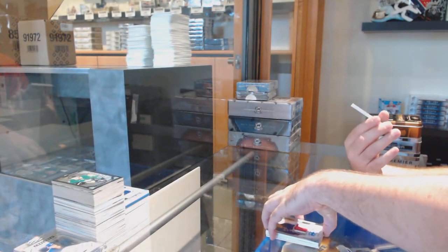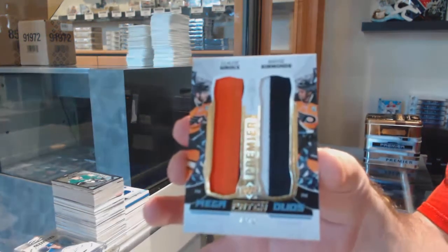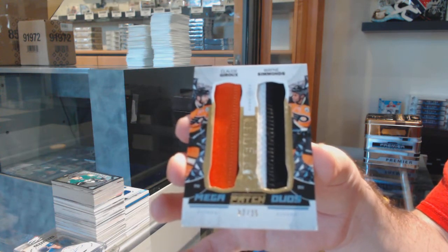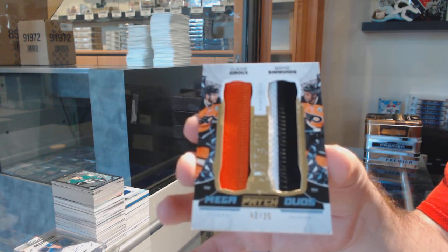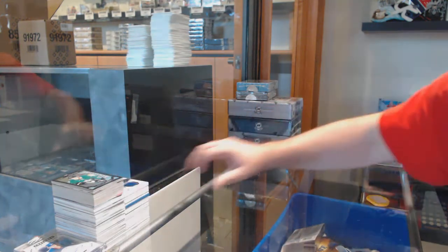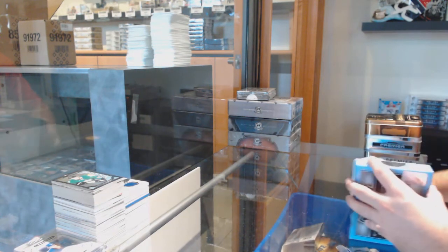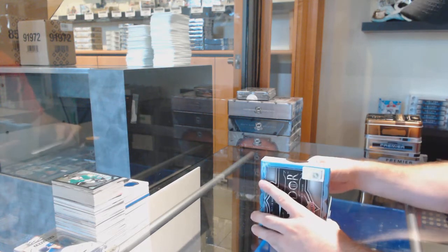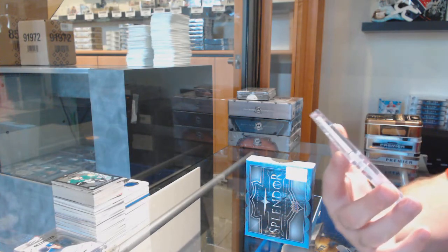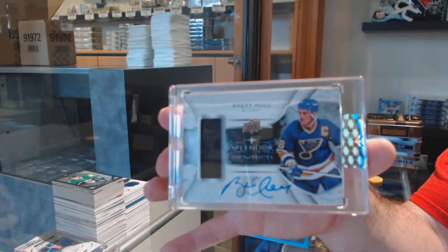Ooh, nice. Number /25, Duos Mega Patch for the Flyers of Simmons and Giroux. Duos, Mega Patch, Simmons, Giroux. And for the Tampa Bay Lightning /149, Kucherov, Stamkos. Wow, this break is just heating up. Not too shabby. We've got a stick tape auto number /27 for the Blues, Brett Hull. Stick tape auto, Brett Hull for the Blues.